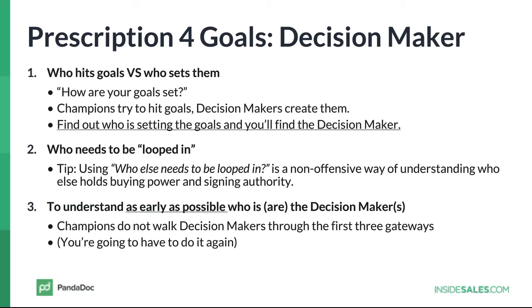Another thing you can ask, one of my more favorite ways to find out if you're stuck in the decision maker prescription phase, is utilizing a quick question at the beginning of a conversation. In order for this solution, product, or service to work, who would need to be looped in to make sure that this is a success, right? So then you might have some external stakeholders or users, but you're also going to find out who that person is that is actually the decision maker. Looped in is a harmless phrase that should get you the information that you need.